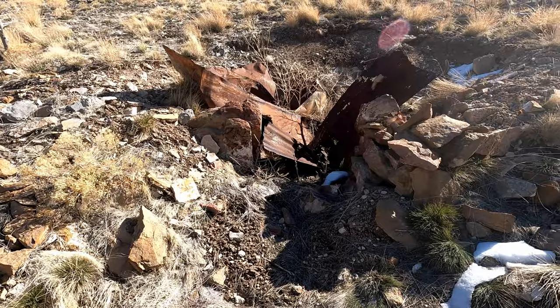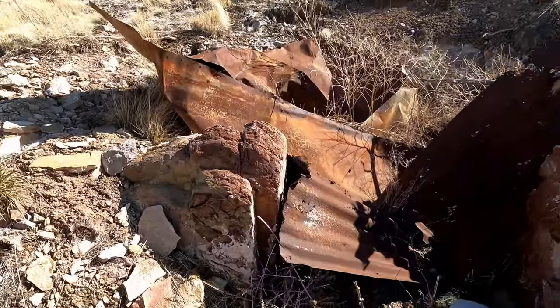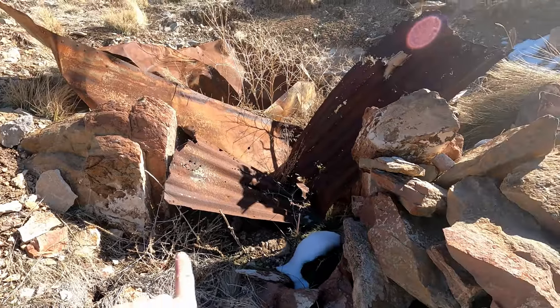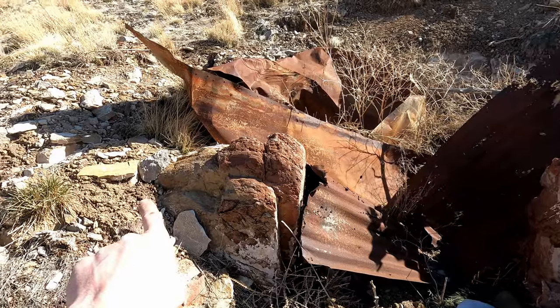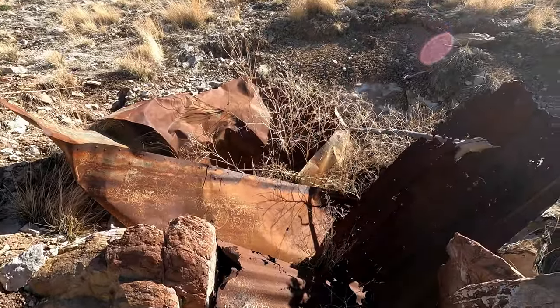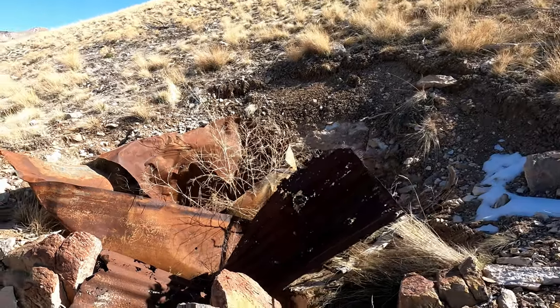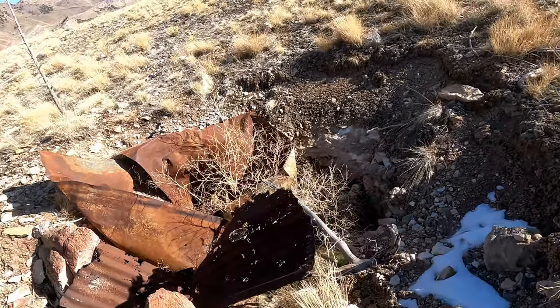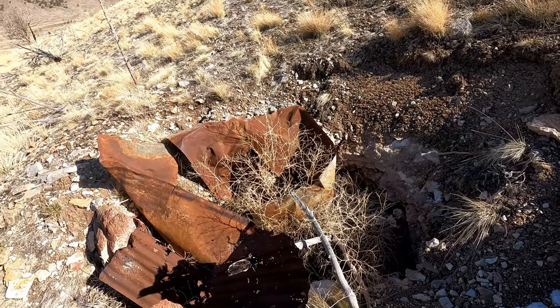So, I think this is where they kept the dynamite. In the door right here, they built rock walls here and here. And that would have been the roof. Yeah, I think this was just their powder shack to store dynamite.